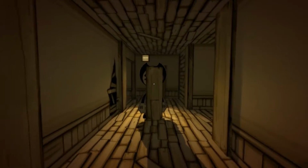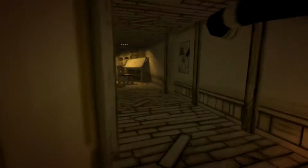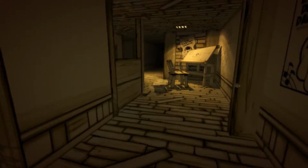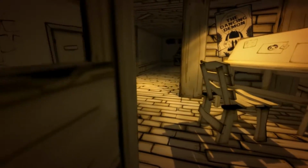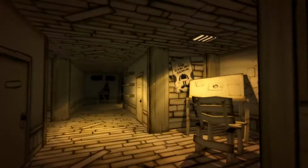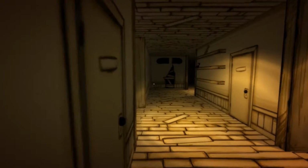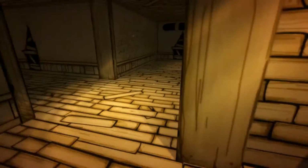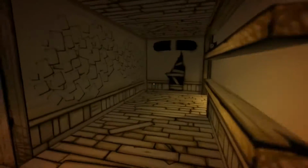It's just so quiet and creepy. Oh, look, he's like facing me this way too. This is so weird. Okay, we're taking things slow now. Can I pick these up? No. Okay. Oh my gosh, this is like the worst. I hate these games. Why am I playing this?